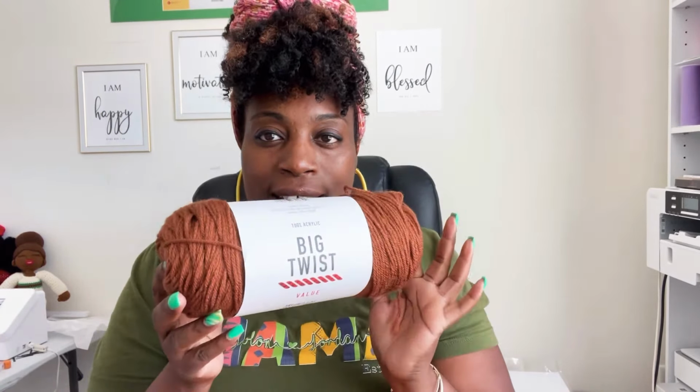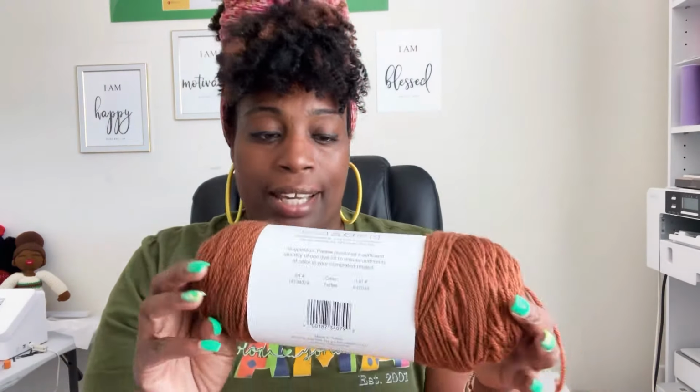So the first one is this Big Twist Value in the color Toffee. I don't know if they've always had this because I've known about Big Twist Value. I've used Big Twist Value because they have a chocolate brown color that I have used before. But for some reason, I didn't know they had this color called Toffee. The only Toffee that I have is the Lion Brand Toffee that has been discontinued. So when I saw this color, I was like, oh, that's a pretty brown. And then I was like, oh, they're calling it Toffee. So I got it.